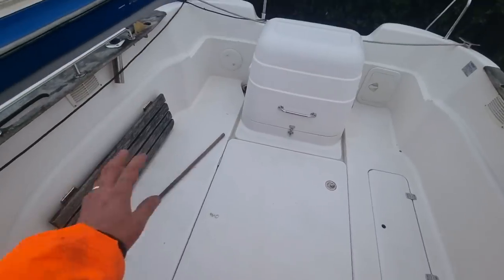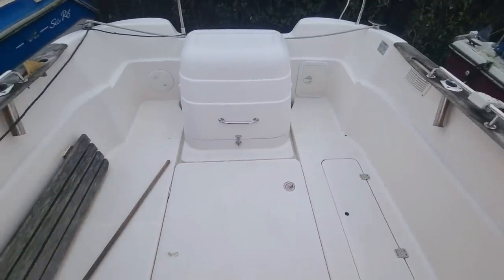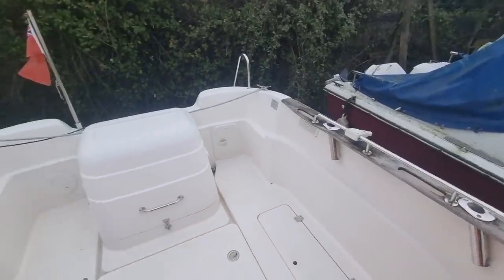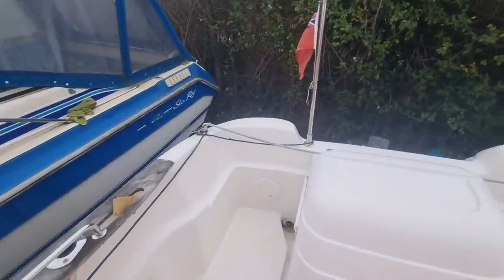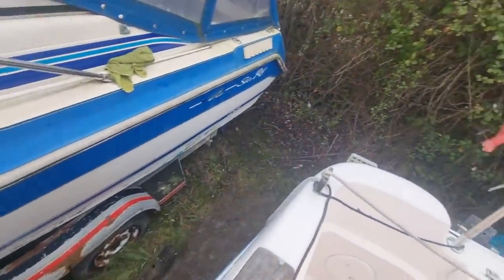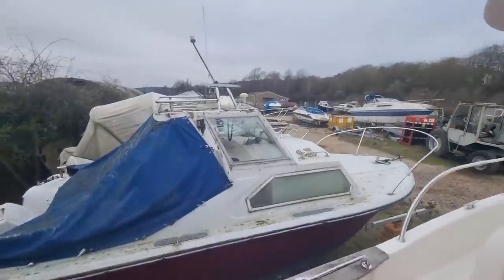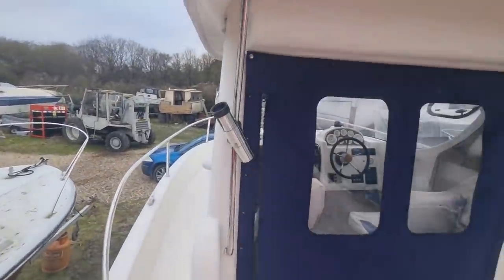But there's loads of room at the back here. You can't really see it from videos, but honestly, you can fish one person there, one person there, one person there, one person there, if you really wanted to. There'll be a few big fish coming to her this year, that's for sure. Nice rubber blue trim, which again, I didn't have on Vigilant. But yeah, she's most certainly the nicest boat in the boatyard.